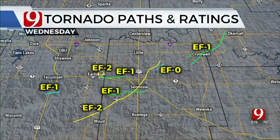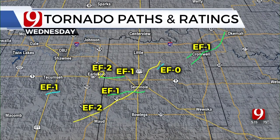We've been talking about the ratings on the tornadoes. It's kind of interesting, even though one may have been an EF2 when it strikes. Yeah, it's weaker as an EF1 in Seminole. Yes, we're getting a better look today. We've gotten all the paths in and the EF ratings from the National Weather Service. Looks like they were able to finish that all up today.